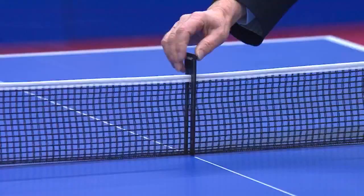I'm sure you won't mind, ladies and gentlemen, boys and girls, such is the closeness of these matches as we move into the finals here on Final Sunday.